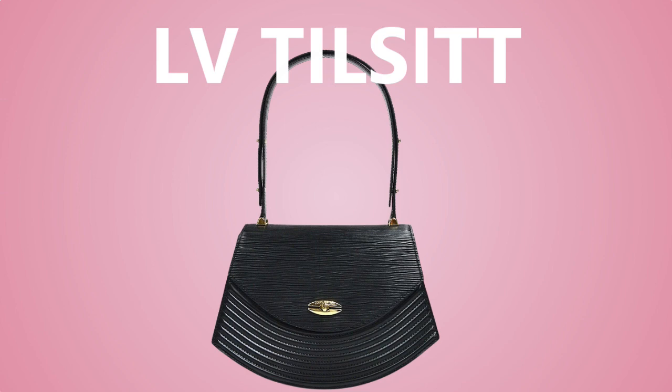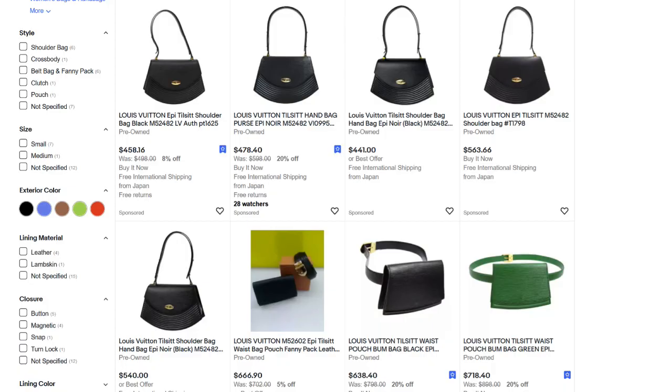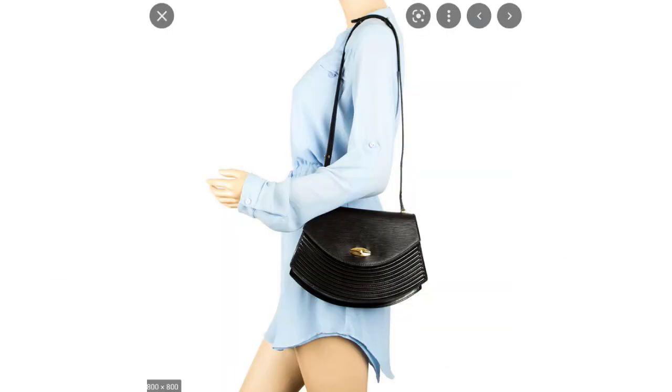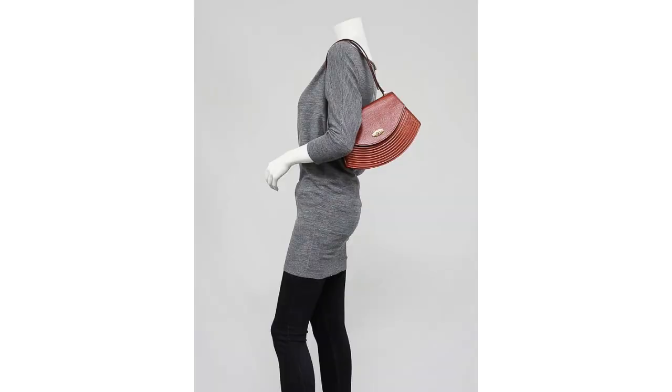So the very last bag is a unique Tilsit bag. These are going for about $500 on eBay, and it's an Epi leather bag. You can see it's got this beautiful unique shape, and it's also got an adjustable strap, so you can wear either short shoulder or long shoulder. It's very understated. You just have that little turn lock there that says Louis Vuitton. Otherwise, you wouldn't even know it was a designer handbag.